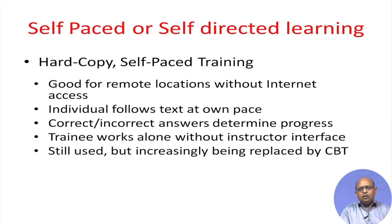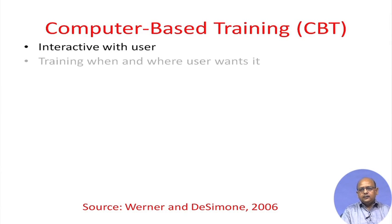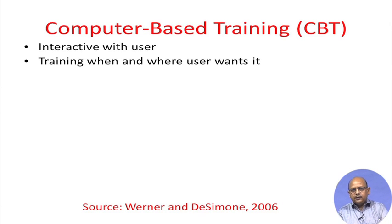Okay. Now, this self based or text based learning has been replaced by the computers, and that is why we have more computer based training, right, which is very popular. You know that a lot of languages related to say programming are being learned through this computer based training, right. It is more interactive. Okay. Training when and where you want it. Okay. For example, you know that a lot of online courses have come up today, where you are going to learn at your own pace. Okay.